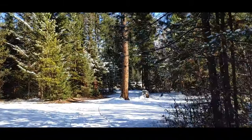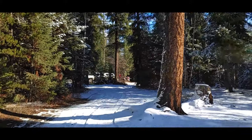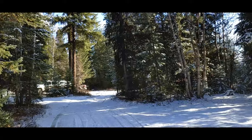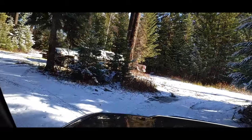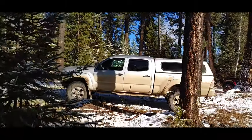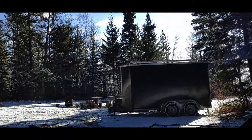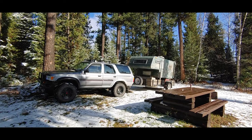Oop, I see Silver Tacoma. This is the spot. Oh, there's the Gladiator. Nice. Nice. Well, we made it. Untested truck did really good. Burned about just under half a tank of fuel for a little 3 liter, dragging this thing up some pretty steep washboard hills. Did really good.